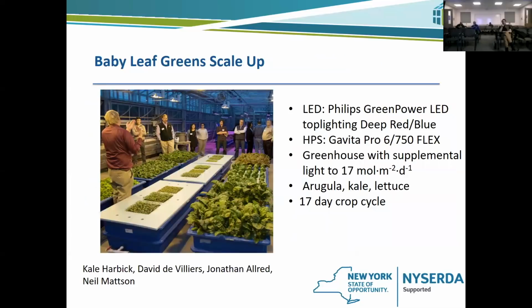We have since followed that up in a little bit more detail. So we grew these crops on a larger scale. So this is the area where we grew baby leaf greens over a 12-month period of time. We controlled lights to a daily light target. And what we did is we chose the best performing LED lights in terms of energy efficacy and the best performing high pressure sodium lights.